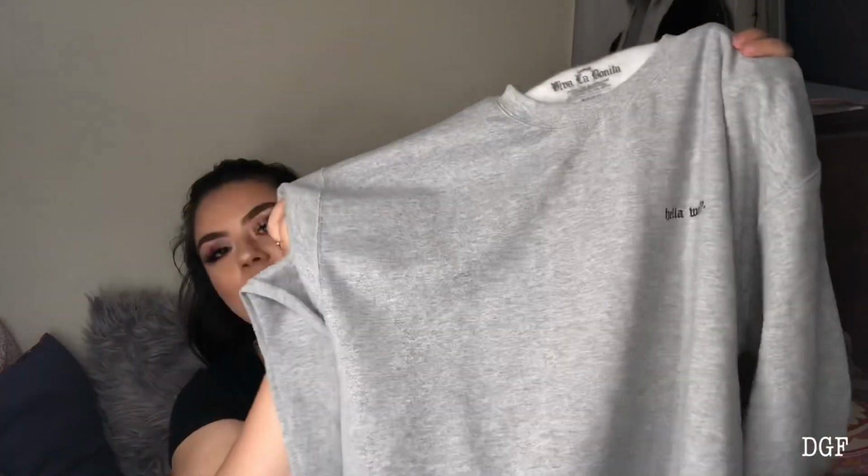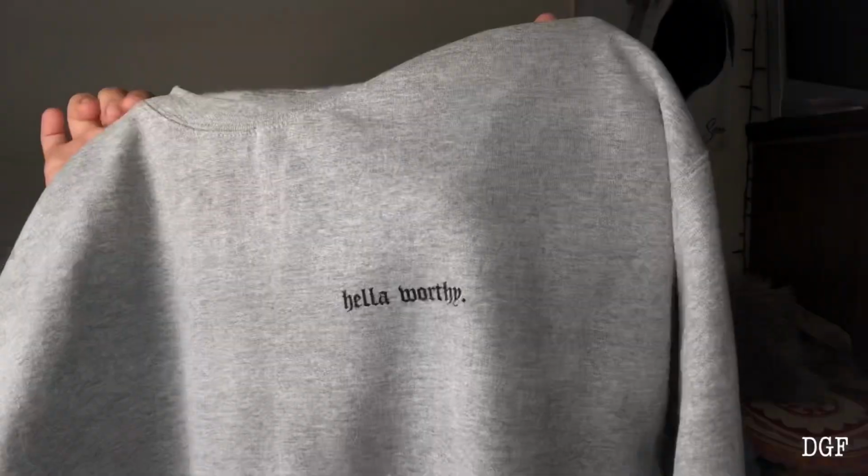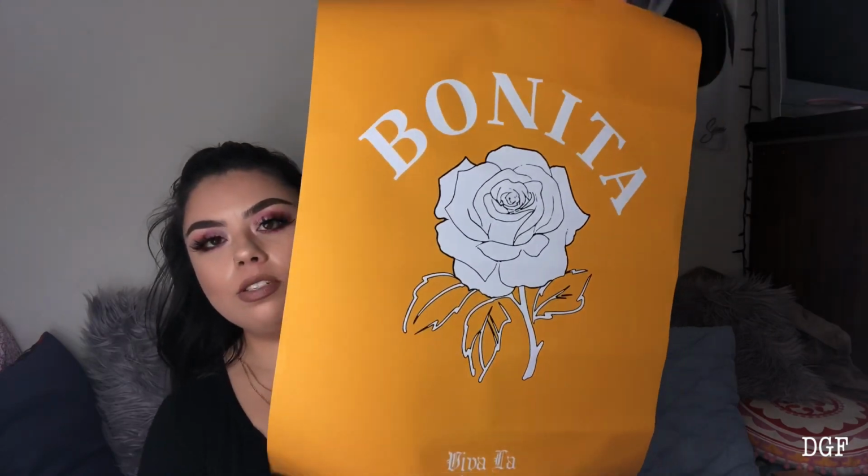Okay, so the brand founder, her name is Raquel, and she's so nice. For helping them out, she told me I can choose one item. So I got this crew neck, a basic gray crew neck, but on the side it says Hella Worthy, and it's pretty dope, to be honest. And that's everything I got. Oh, I also got this. She also gave me this poster, and it says Bonita on it.